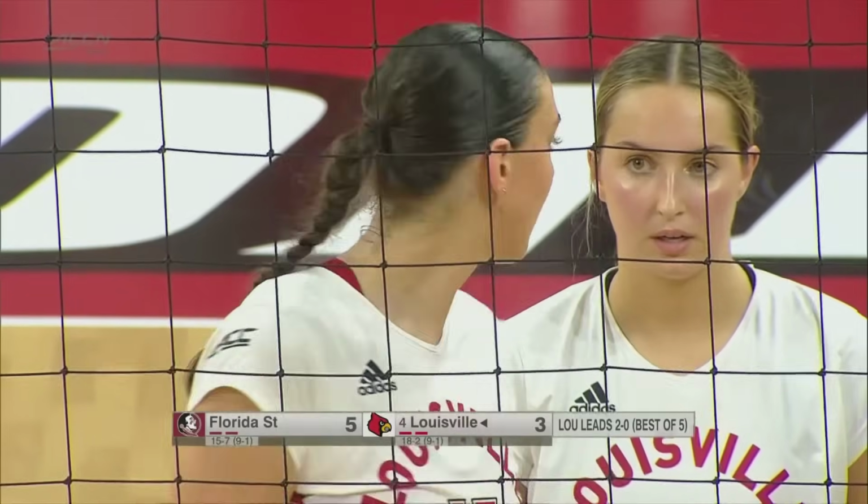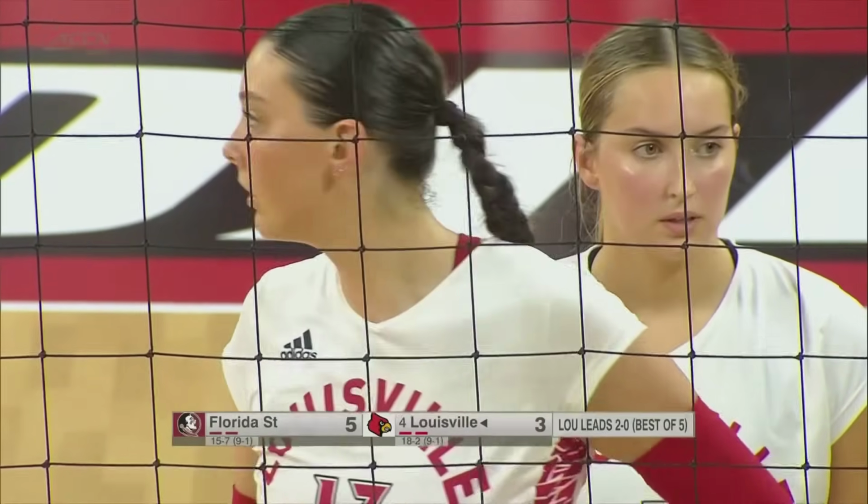Florida State out of that intermission, Steph, with a really good response with their back against the wall on the night. Again, looking for their first ranked victory of the season, looking for what would be a signature victory this year.